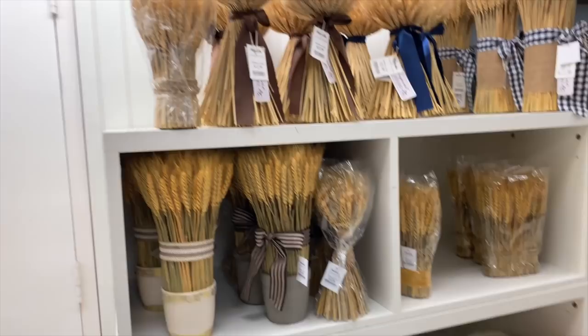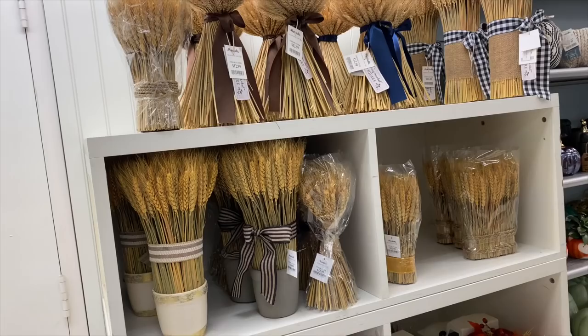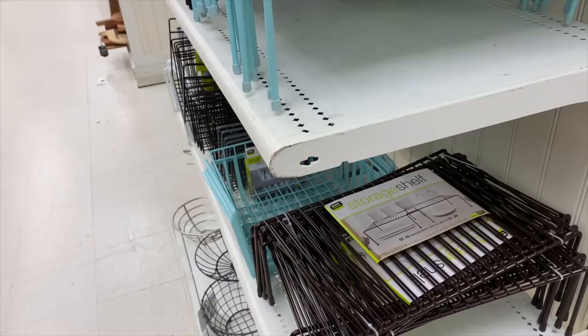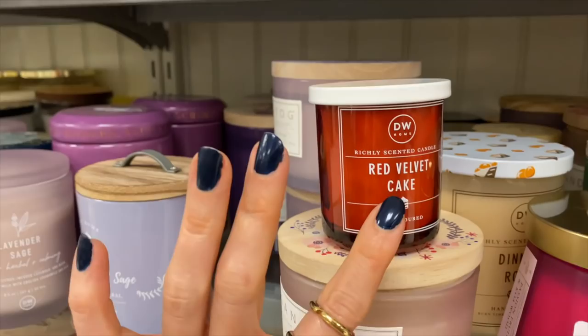Ew, I like these wheat wraps. Whatever they're called. Sheets. All right, I got some of these type of things at Costco a while ago, and I have been loving them. They just make it so that you have a lot more room in your cabinets. I use them to stack like my mugs and stuff. These DW Home candles are always really good.